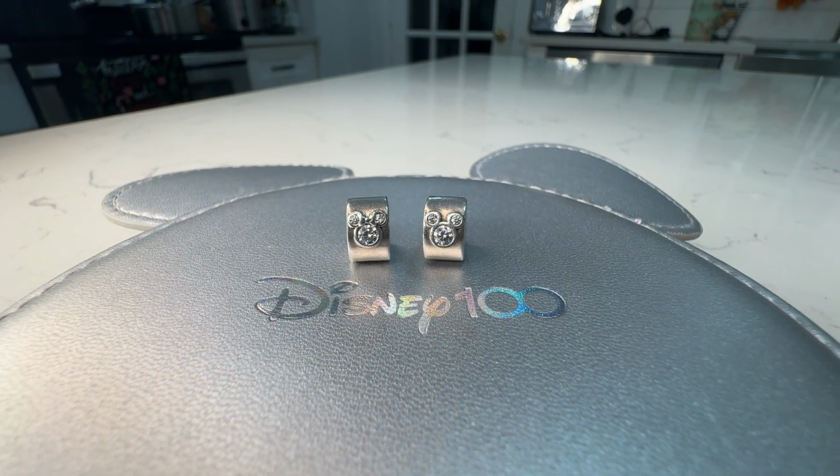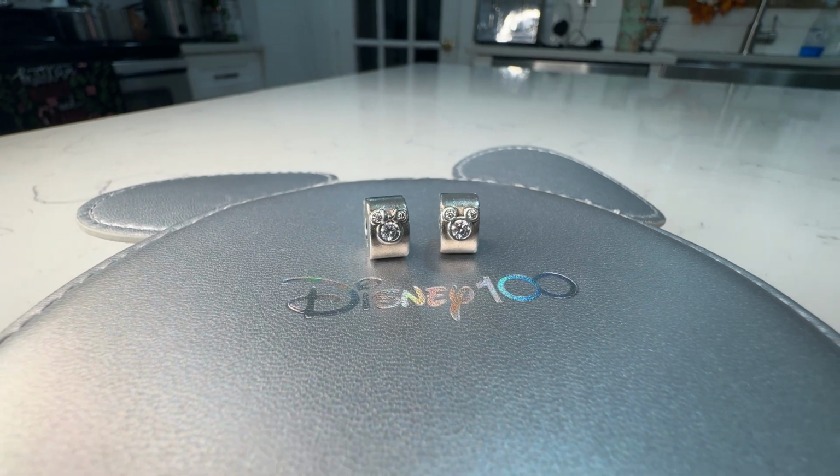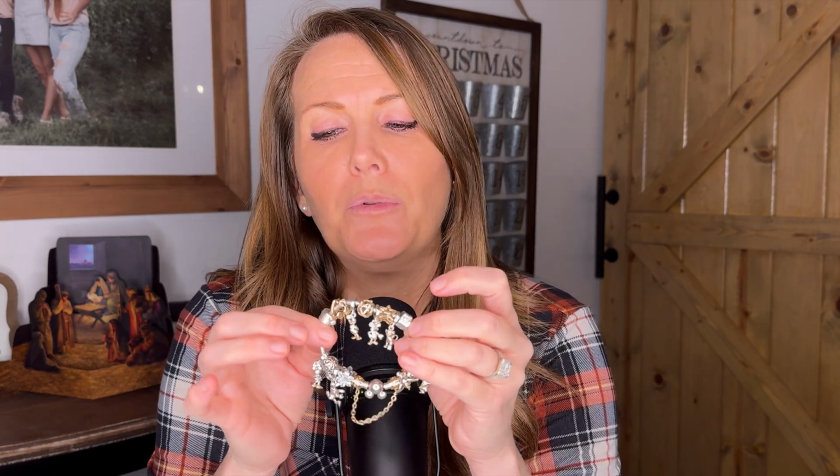And last but not least are the little spacer clips. One side is Mickey and one side is Minnie, and you can vice versa. You can flip them. You can do both Mickey and then you can do both Minnie. It doesn't matter. But this spaces the charms apart. And so those were a nice little nod to this Disney 100th anniversary bracelet with the Mickey and Minnie insignia and symbols.